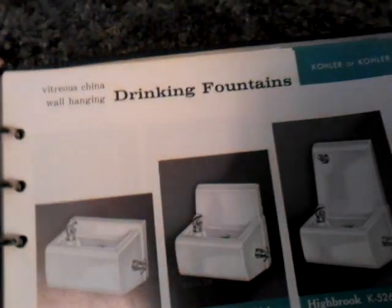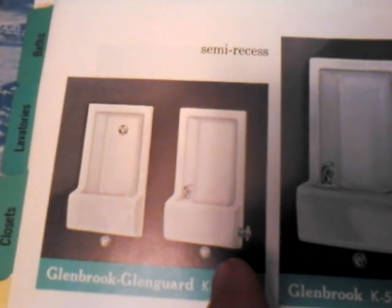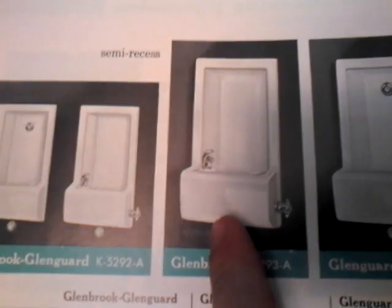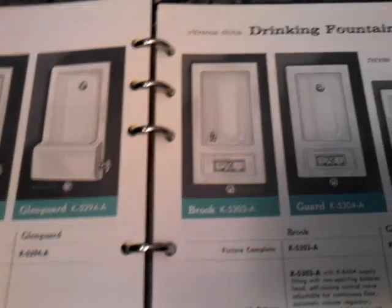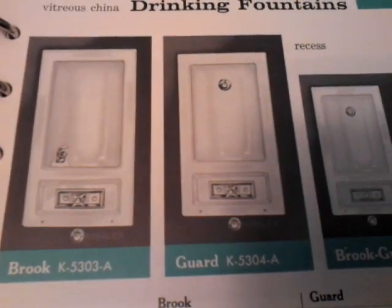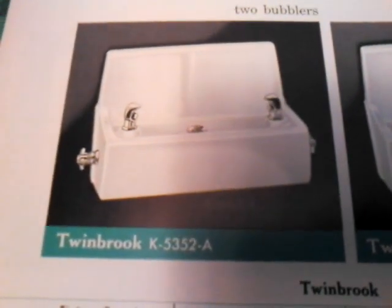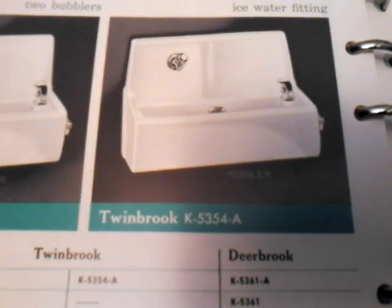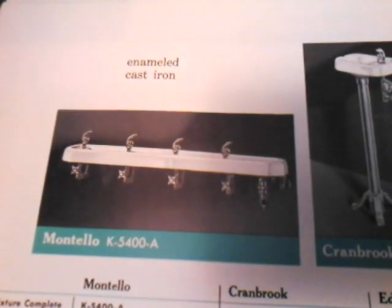These are all China drinking fountains. You have the Glen Brook drinking fountain and the Glen Guard cuspidor. These are cast iron drinking fountains.